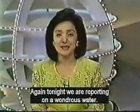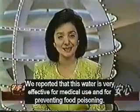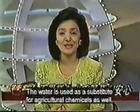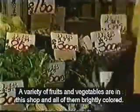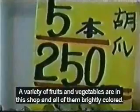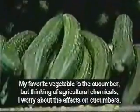Again tonight, we are reporting on a wondrous water. We have previously reported on other uses of this water. The water is used as a substitute for agricultural chemicals as well. Here is a variety of brightly colored fruits and vegetables. My favorite is a cucumber, but I worry about the effects of chemicals on them.